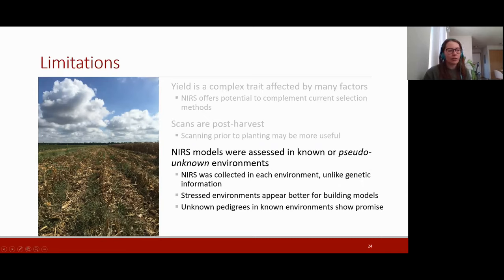But we do know that stressed environments appear to be better for training and building models. So perhaps in the future, when we try to figure out if we can just collect NIRS one time, we should make sure that the material is somewhat stressed to be able to really capture everything that the NIRS can tell us.